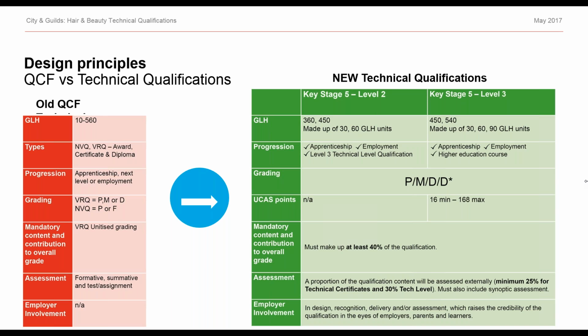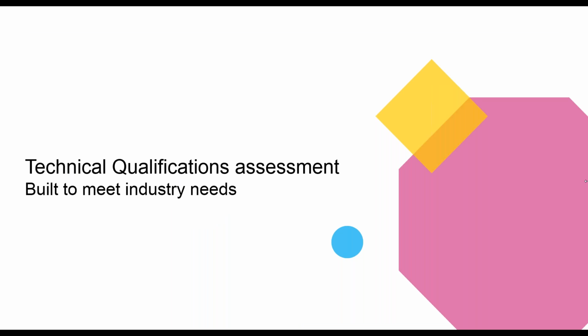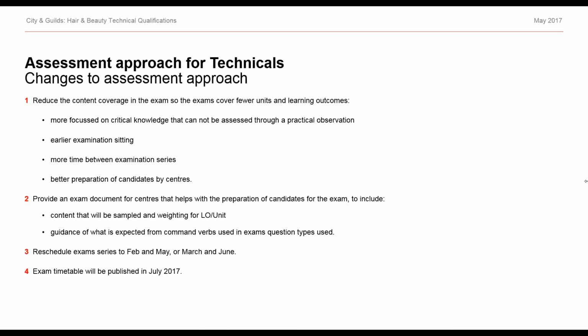And employer involvement activities are key. I'm not worried for hair and beauty about the employer involvement activities. That's something we've always done really well. And if you're picking up a programme of study, then a learner has to do work experience anyway. But the employer involvement activities could be that you've got Dermalogica coming in, you've got Wella coming in, Steiner, or it could be your work experience.